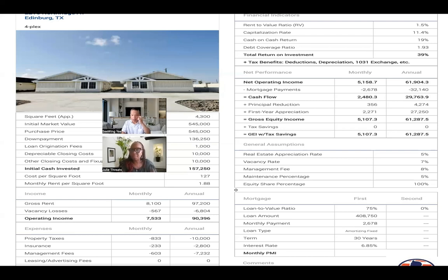Yeah, a lot of people within our network, we have engineers. In California, our investors come from Silicon Valley: engineers, doctors and nurses are our clients. They can afford this kind of property. That's right. When they see the numbers, it's off the chart.